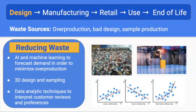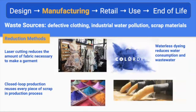We can also use 3D design and sampling, allowing us to cut back on waste from creating samples and waste associated with that. Also, we can use data analytic techniques to interpret customer reviews and preferences to see what consumers want and make sure that we're catering to that.